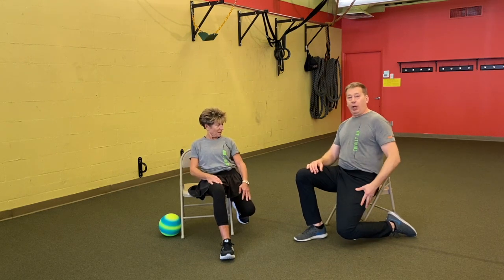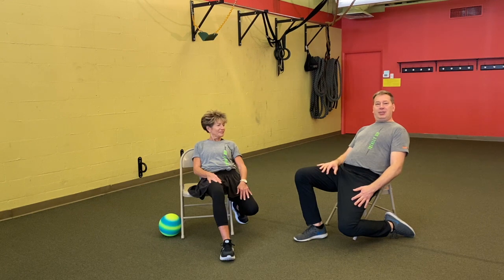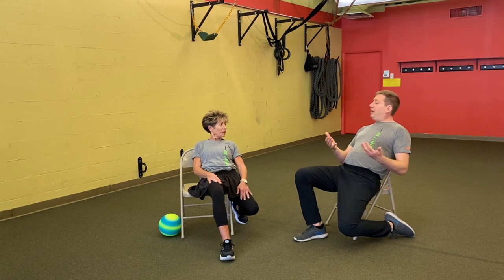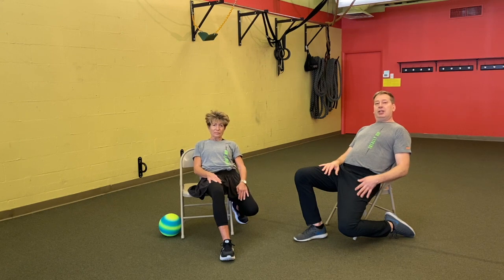Here we go. We hold stretches for about a 10 count. It could be longer if you really enjoy this. Yeah, just hold it for longer. You can do as many as you want. It shouldn't hurt. This should feel good. Exactly. Stretching should feel good, and you're stretching yourself.